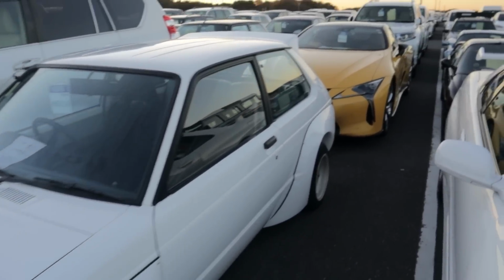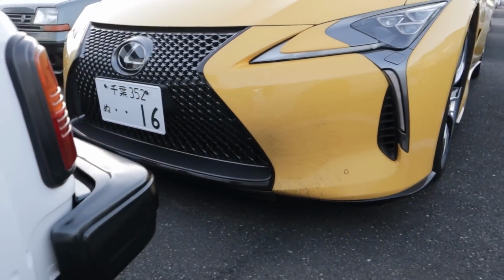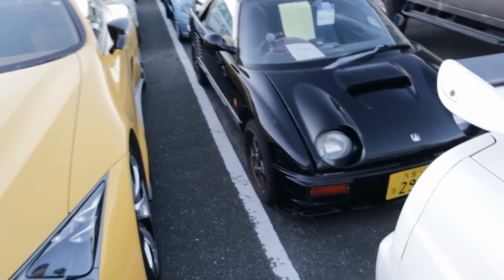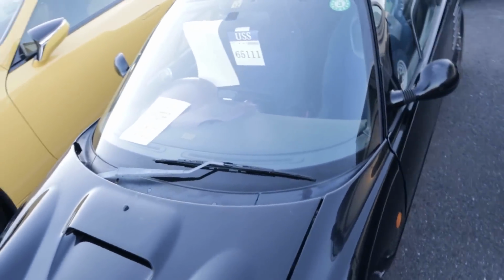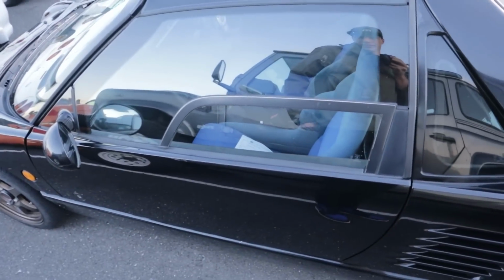Someone revved it up hard though. They covered this Lexus in it. Oh, does the camera do that justice? Yeah, you can kind of see. Yo, AZ1 dude. These sell for so much money now. They're like crazy money. I don't know who's paying that much for these.